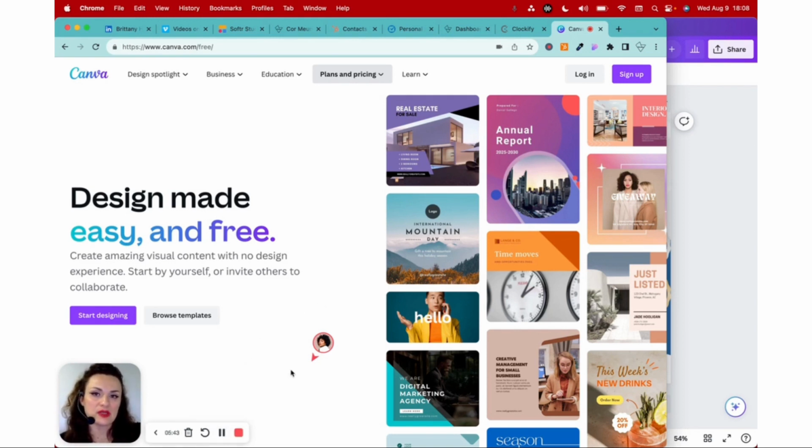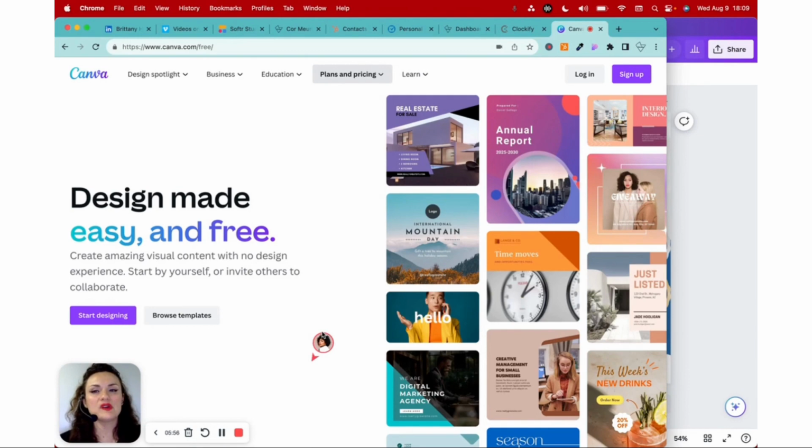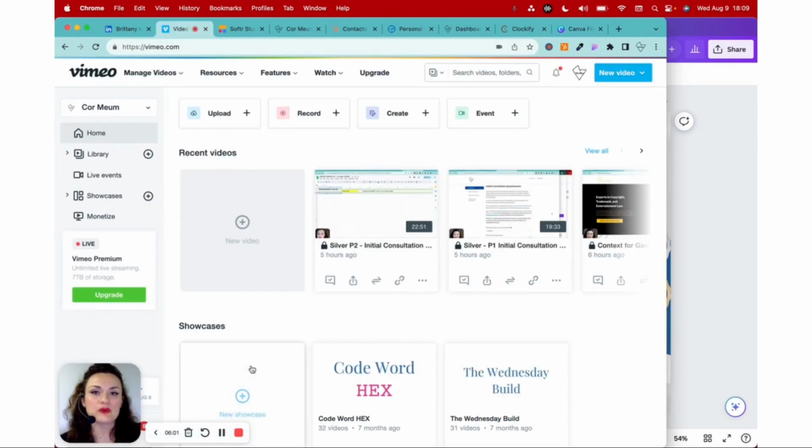So I'd say Canva is my starting point for anything related to design, and you can start with that free plan. I pay for one because I like the ability to use some of the different premium features, but you can definitely do a lot with the free plan. The other piece of tech that I use a lot is Vimeo. So I use this for recording this video right now. I record all of my different lesson plans, my courses, all of my marketing material comes through Vimeo.